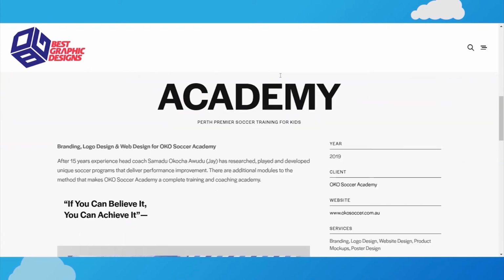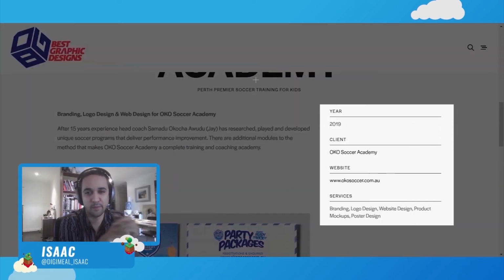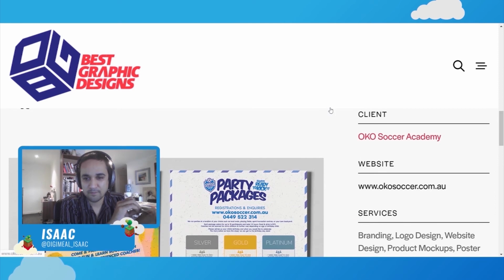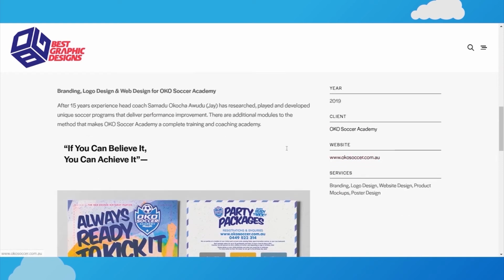Let's have a look at that. Branding, logo design, and web design for Oko Soccer Academy. I'm a really big fan of these little snippets on the side. Very minimalistic. Lets the work speak for itself. Kind of not really liking the links because they seem to be a very, very light change in color, so it's hard to tell what's actually clickable. There's no real clear distinction between a clickable and non-clickable element, except obviously the hover effect, which makes the text turn red. But I probably would have done it the other way around. I would have had them red and then have them go black when you click them. Yeah, that's actually probably a good idea. It would definitely help them stand out more, because at the moment they just blend in with everything else.